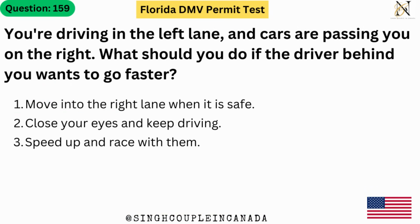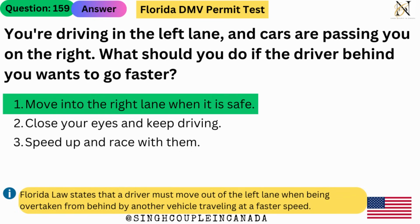You're driving in the left lane, and cars are passing you on the right. What should you do if the driver behind you wants to go faster? 1. Move into the right lane when it is safe. 2. Close your eyes and keep driving. 3. Speed up and race with them. The answer is 1. Move into the right lane when it is safe. Florida law states that a driver must move out of the left lane when being overtaken from behind by another vehicle traveling at a faster speed.